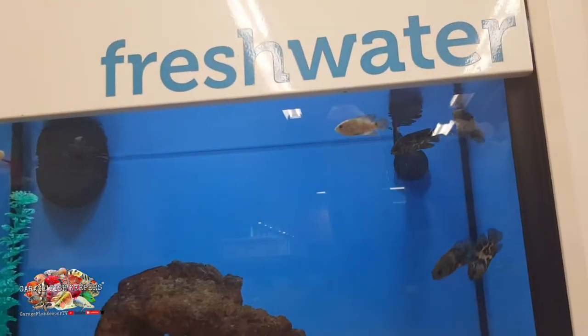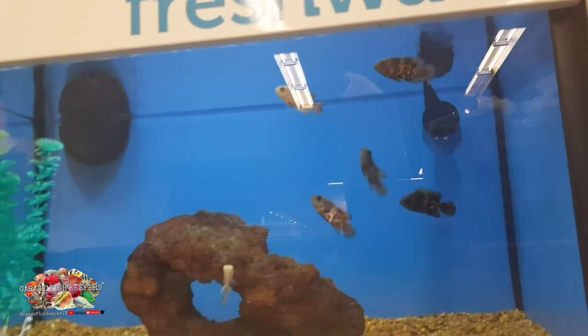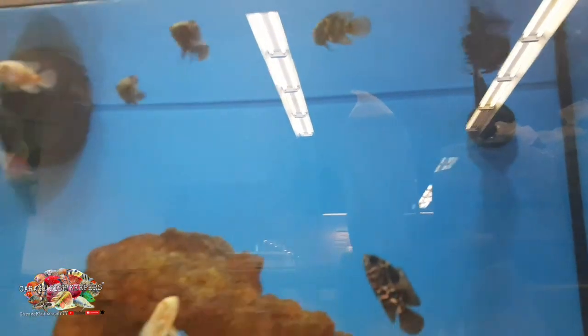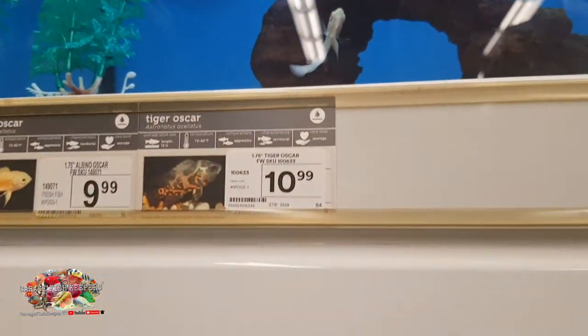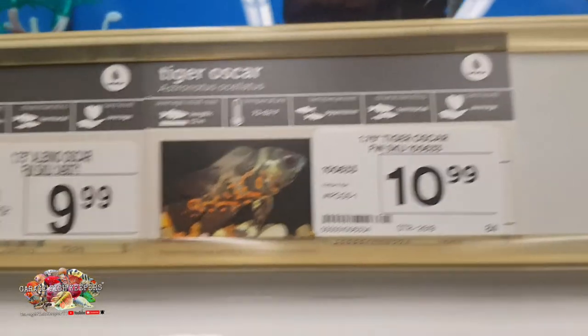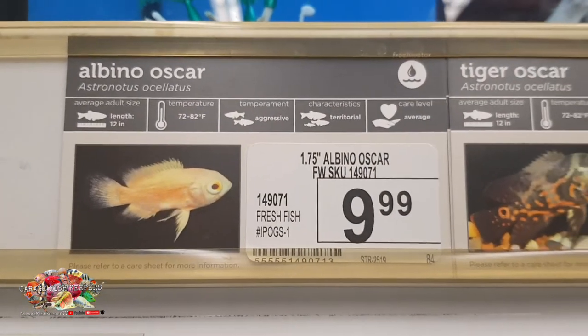So they have some juvie Oscars. They cost $9.99 and $10.99. The Tiger Oscar is $10.99 and the Albino Oscar is $9.99.